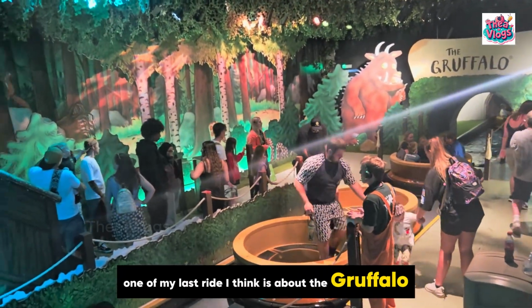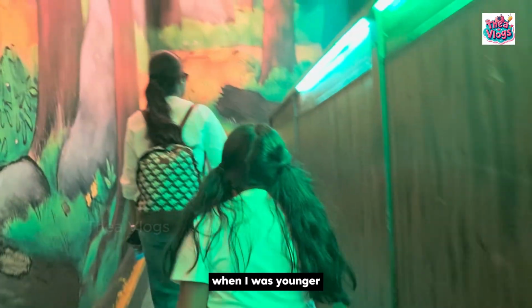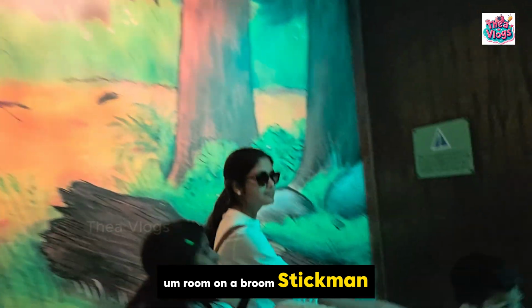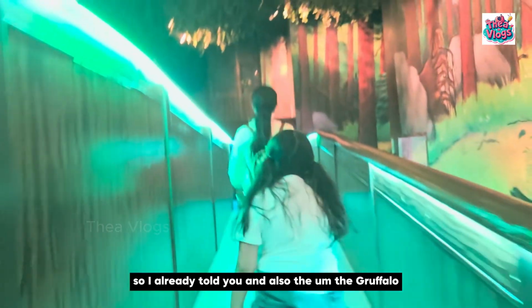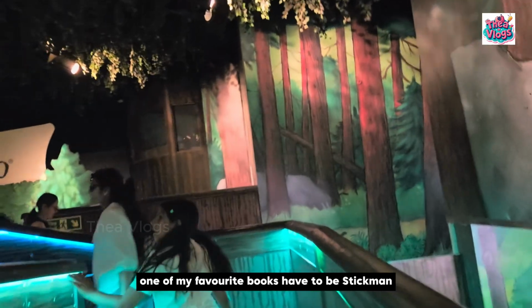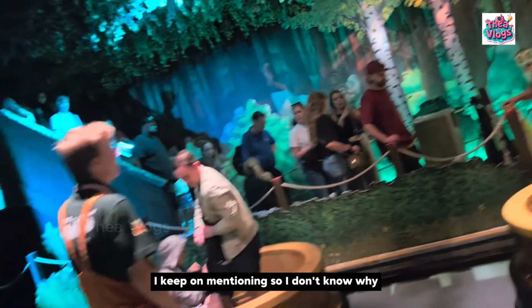One of my last rides, I think, is about the Gruffalo. I also remember watching the Gruffalo when I was younger. With my Broomstickman vlog, I already told you, and also the Gruffalo. One of my favorites must have to be Stickman. I just love it, or the Gruffalo. I keep on mentioning Zog. I don't know why.